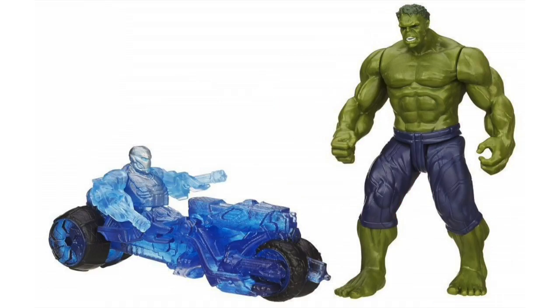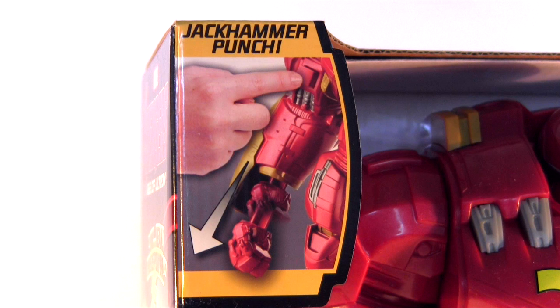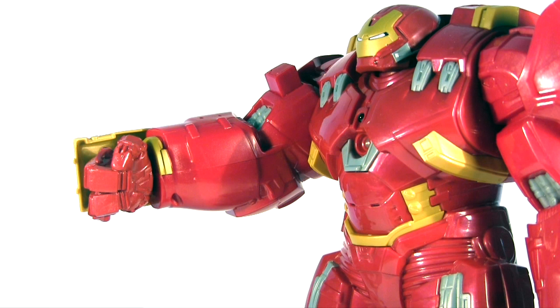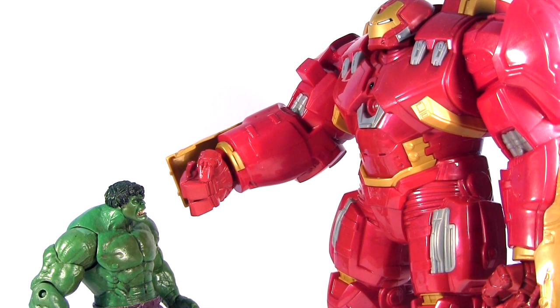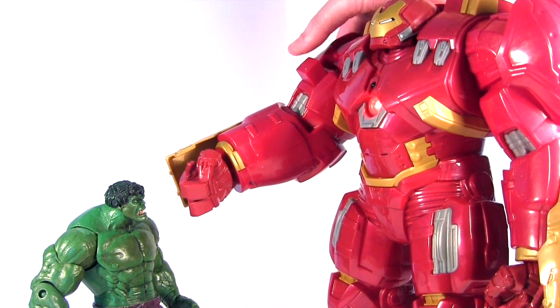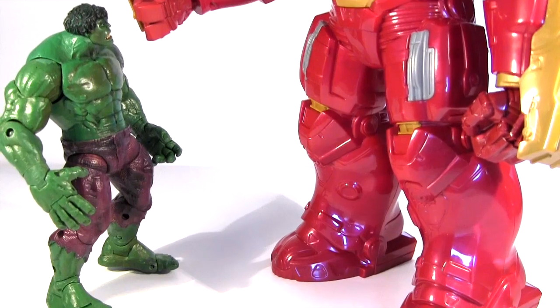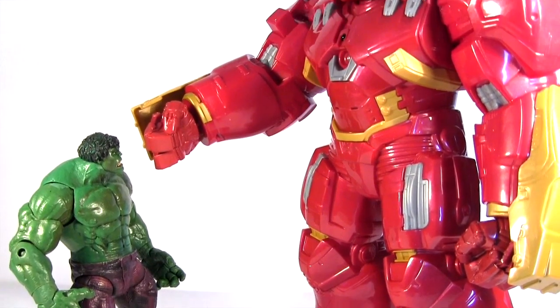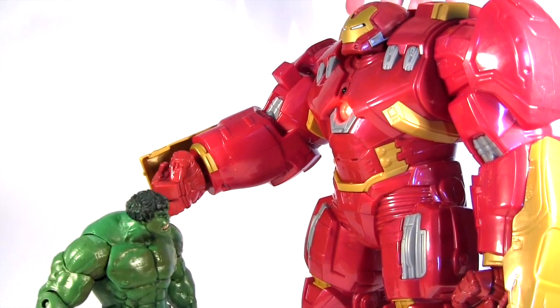Oh, Tony, it seems you've seen Hasbro's Ultron action figures too. Plus he also has a jackhammer punch feature, operated by this button on his right arm with an accompanying sound effect. Let's bring in a Hulk to bust, so to speak. Seems it's more of a close range attack, so let's try that again, this time bringing Hulk within licking distance of Hulkbuster's fist.